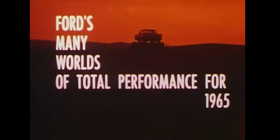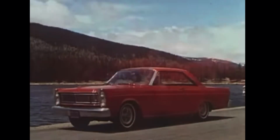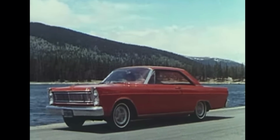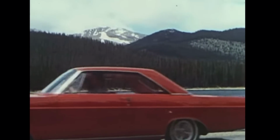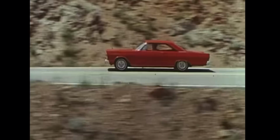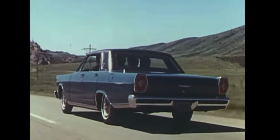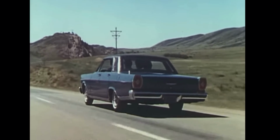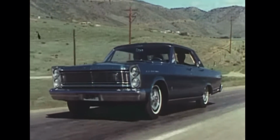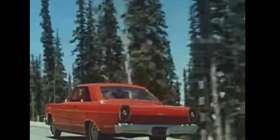Many worlds of total performance for 1965. And now let's take a look at the elegant world of Ford, as represented by this Ford. A Ford like no other Ford you've ever seen before. The most completely changed Ford in 15 years. From road to roof, from bumper to bumper, the epitome in luxury car styling, designed to give you much more of everything you look for when you buy a car. More glamour, comfort, luxury, convenience, performance, safety, dependability, economy.